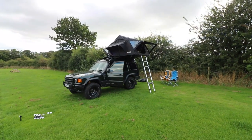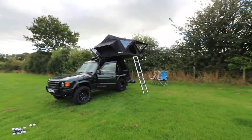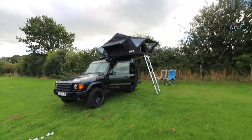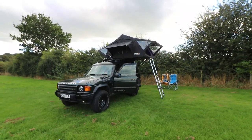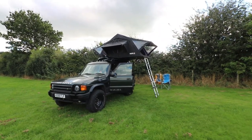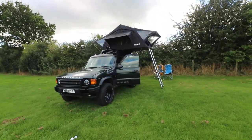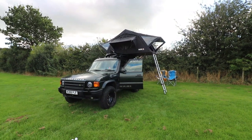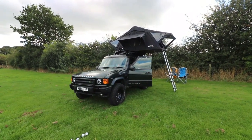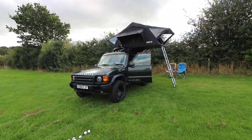This is the setup. You might notice the Discovery is looking a little bit different as well. We've got the roof tent up. The roof tent is a TentBox Lite. It's the smallest one that they do, but I wanted it so that it wasn't taking up all the space on the roof. Eventually I will build a full roof rack and we'll have extra storage on the roof.